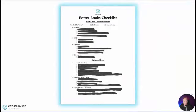So this is the checklist. I will give you the full version here at the end. Those of you who have your camera on will get it right now. We're going to dive step by step through each of these. There's a few different sections. There's a profit and loss statement section. There's a balance sheet. So we're going to go through these.